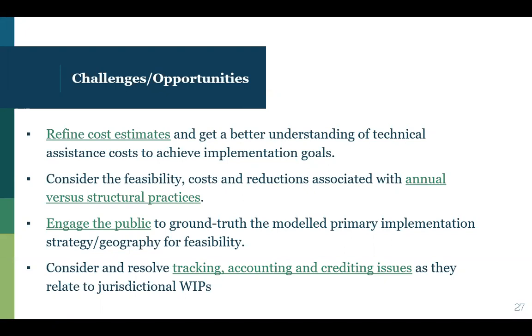Certainly a big opportunity here is to engage the public to ground truth the model, primary implementation strategy and geography for feasibility. Deb just went through the modeling process that we took on to determine the amount of BMPs implemented and the loads associated with that implementation. There is a lot of implementation occurring as part of the Conowingo WIP, and the feasibility of doing that in the same areas as the Chesapeake Bay implementation is certainly significant.